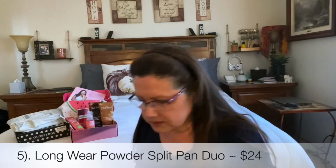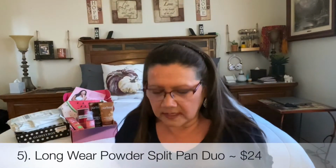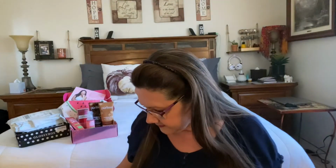also at $24. Sorry about that. I don't want this box to fall over. It's right here. Now, on this one, I did notice on the box it says step 3. So I was wondering, is there a step 1 and step 2 inside this box? Well, I looked on some of these items that are in here and no. So we have step 3, but we don't have step 1 and 2, which is okay. This is a Longwear Powder Split Pan. And see, it even says it on here, step 2.